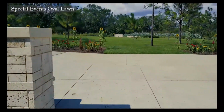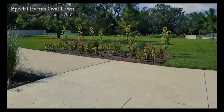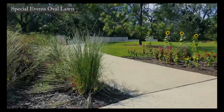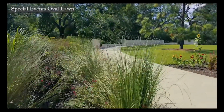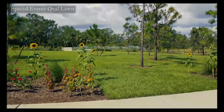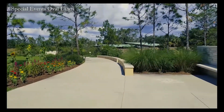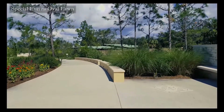Pennoni's engineering and planning included the design of a gentle grade from the visitor center building to a spectacular new special events oval lawn with a 700-foot perimeter, 10-foot wide walk, which connects guests at the new visitor center cafe and pollinator garden to the new outdoor kitchen, classroom, children's garden, and wild garden.